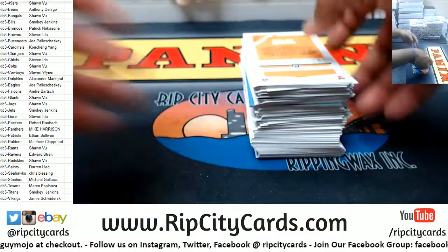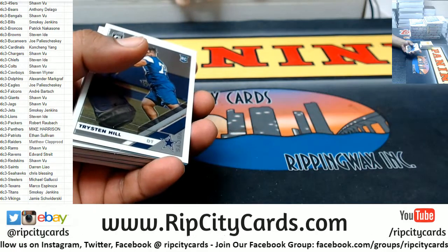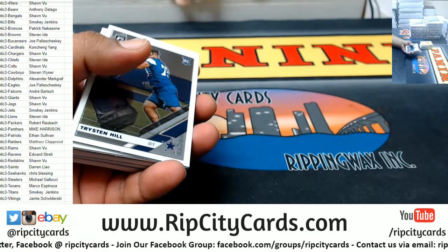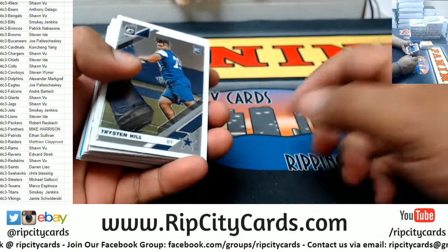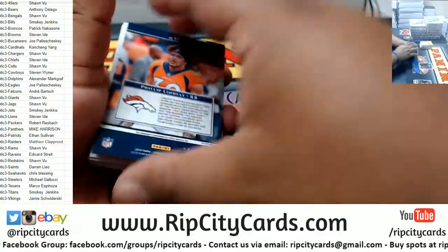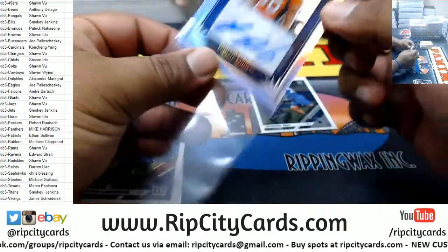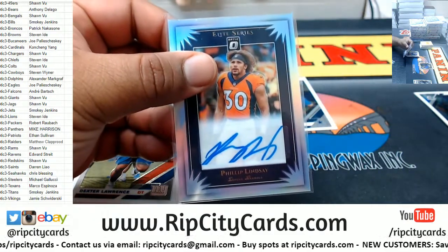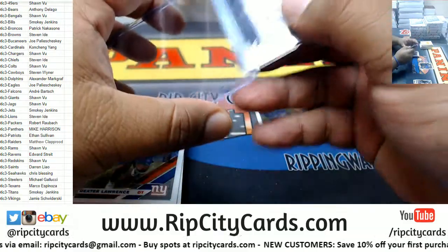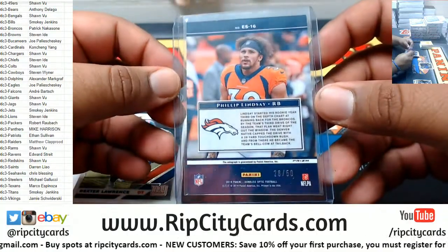All right, here we go. Let's see what we got. Good luck, everybody. A /50, a Philip Lindsay Broncos auto. Very nice. Come on. Decent start. Very good for the Broncos.